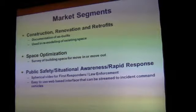Talk a little bit about some market segments. There's construction, obviously. I think a lot of you can see from this that it's certainly got a place in construction and pre-construction, as-built, and all the rest of it. Space optimization. Clearly, if you have a mobile mapping system, you can go in and see what's in a particular space, and measure the space, and do whatever the requirement is.